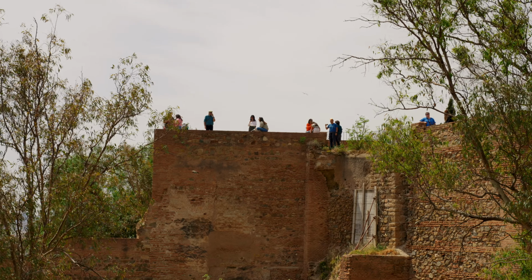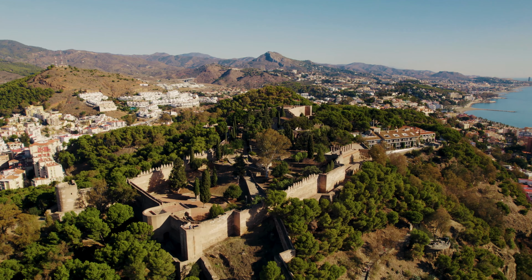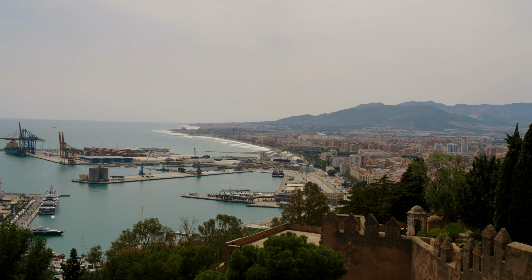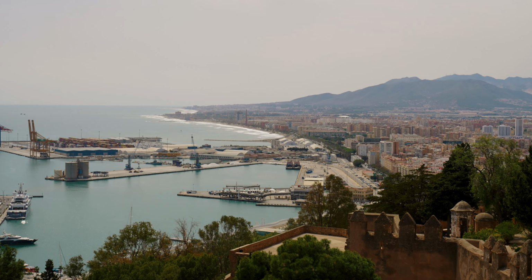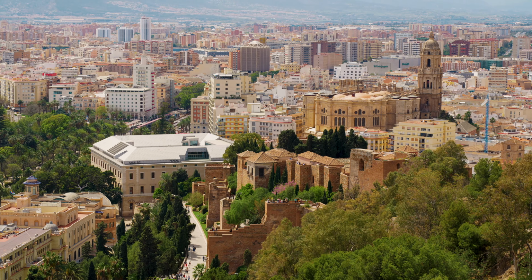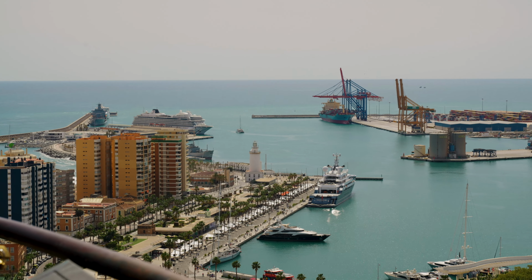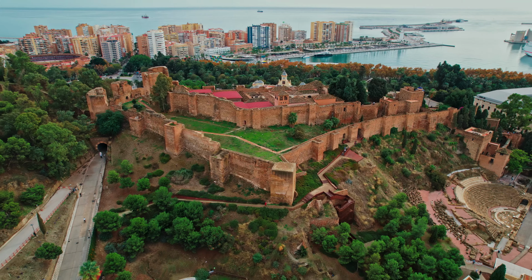Gambas al pil pil vanished into our hungry bellies, and we embarked on our quest to explore Gibraltar Castle. Perched high above Malaga, it whispered tales of conquests and secrets. Gibraltar Castle is a must-visit historical landmark in Malaga. It was built in the 14th century. The castle served as a protective bastion for the nearby Alcazaba.